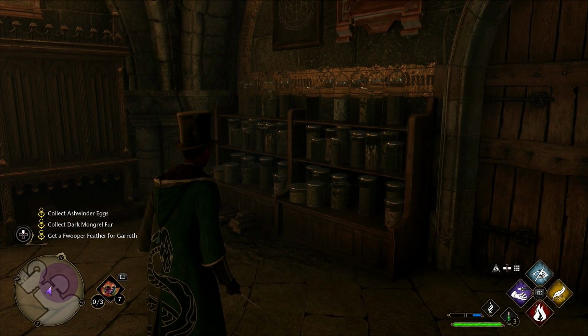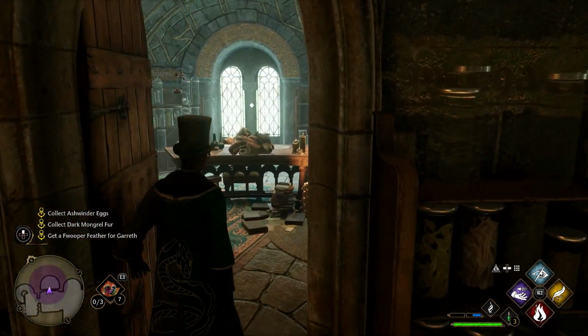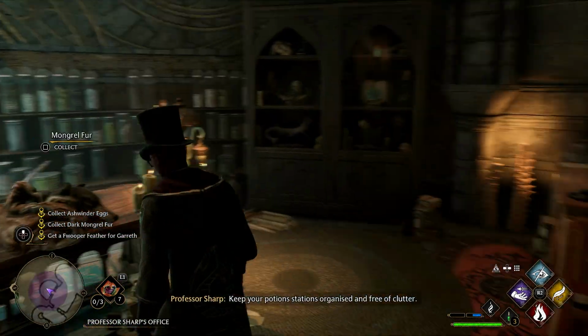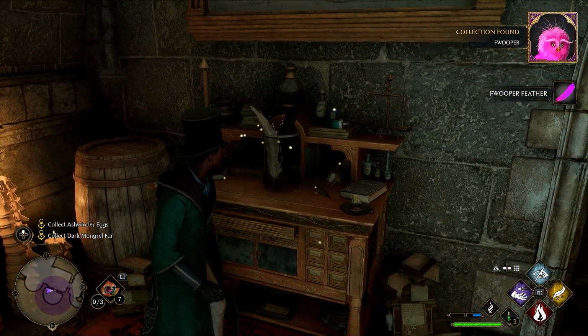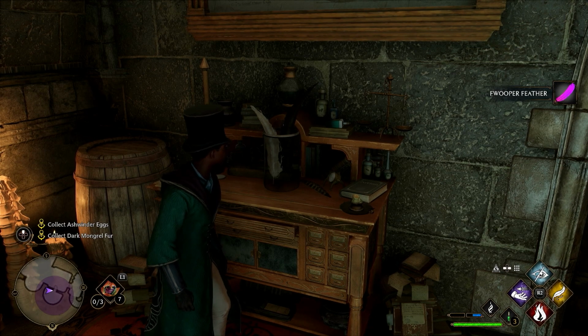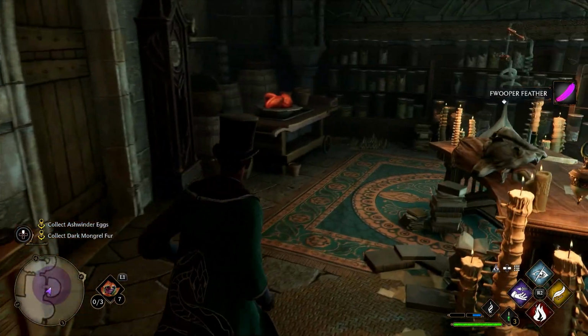He's probably Ron Weasley's grandfather or great grandfather. Keep your potion station somewhere over there. But that's what it is. He's not Ron Weasley's father, because Ron Weasley's father was named Arthur. Arthur Weasley.